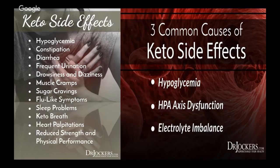So a great way to mitigate this is to use MCT oils or exogenous ketones before you cut out carbs completely, or just lower your carb intake gradually over time. And then doing things like intermittent fasting and stuff like that can really help that transition phase. So that's one thing to consider.